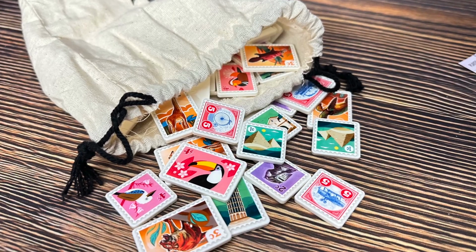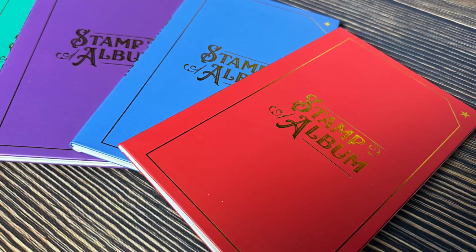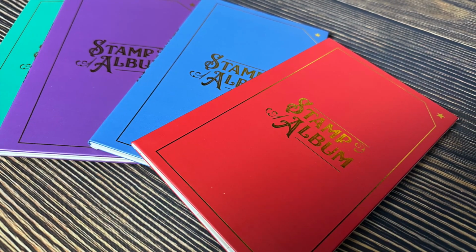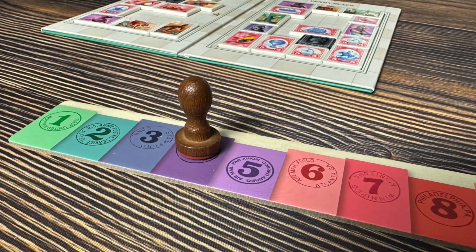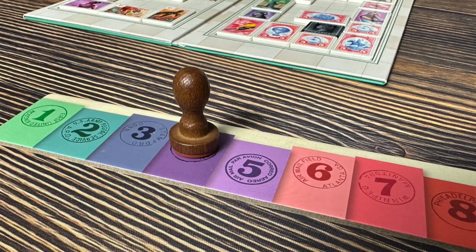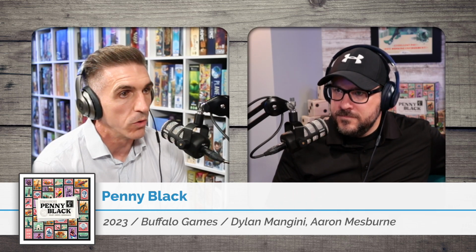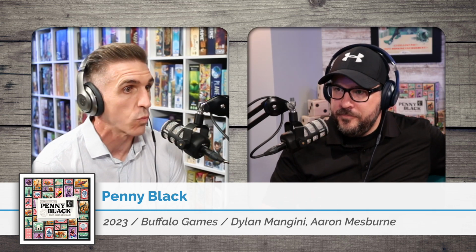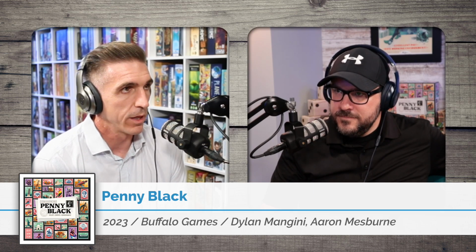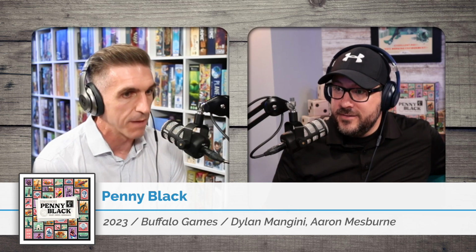pre-printed tiles. They're not stickers. The stamp books are dual layer, and it's a little book that you're opening up and filling in. The round marker is a post office stamper, like a legit wood and rubber stamper. And all it does is mark the rounds, but it feels like it just makes everything seem deluxe. Well, and then look at the artists that are on this game. Those are well-known, highly regarded artists, and not just one. They have multiple artists on here that I think really helps to give the game a different flavor and vibe. And yeah, the stamps, you're right, feel different.